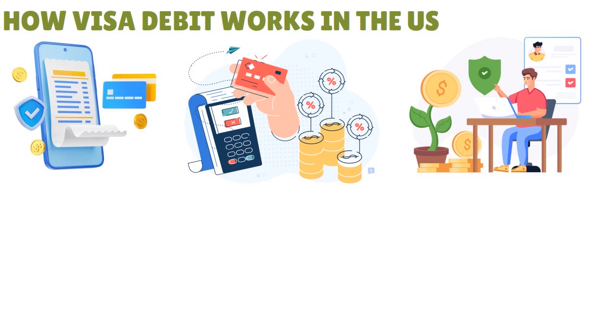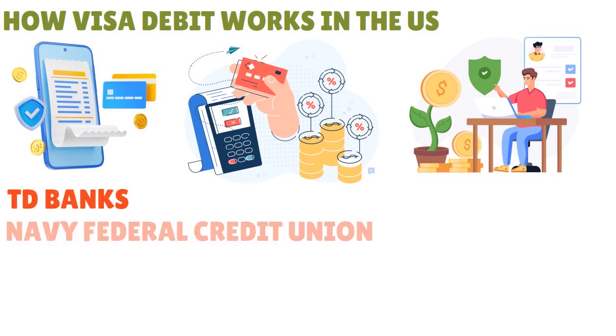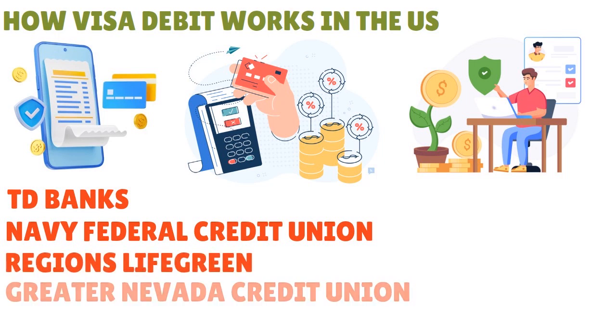So let me give you the types of Visa debit cards in the US. Now, Visa offers 25 different Visa debit cards in tandem with bank names such as TD Bank, Navy Fed, Regions. You have Greater Nevada Credit Union and more. Chase, by the way. And Visa debit cards in the US typically qualify for more rewards and perks than their northern neighbor. So if you have Visa cards in Canada, it's not the same thing.